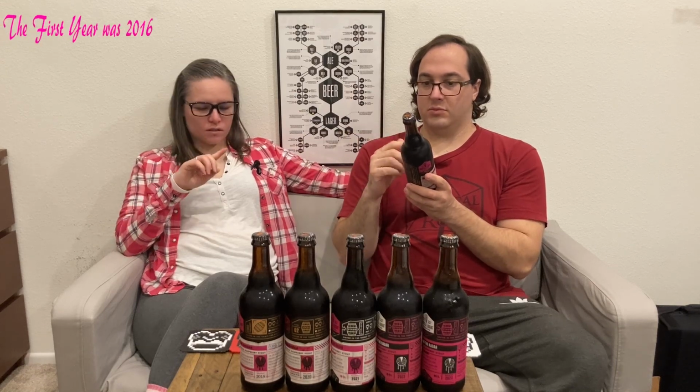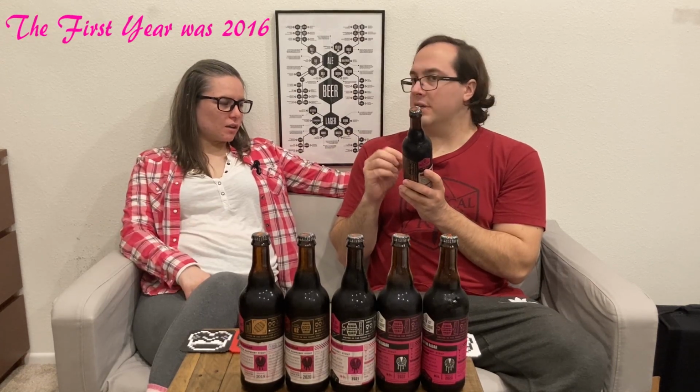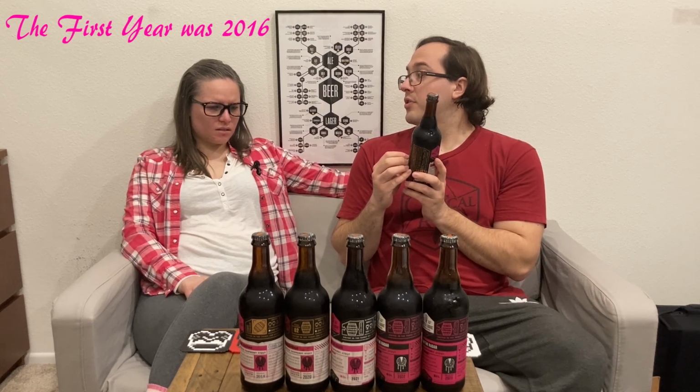First off, let's talk about the earliest bottle, 2017. It's called a level 2, so it's Dark Star November, aged with raspberries. Imperial Stout, aged in bourbon barrels, and finished with cacao nibs and raspberries. So was this the first year that they did this? No, I don't believe 2017 is the first year. When did they start? 2013. Enter level 2 clearance. At last we meet for the first time for the last time.